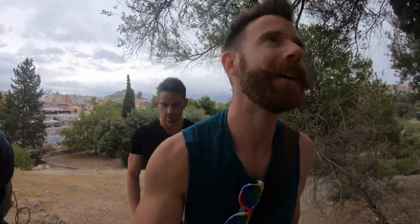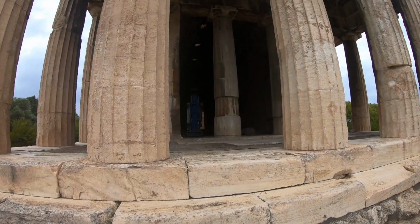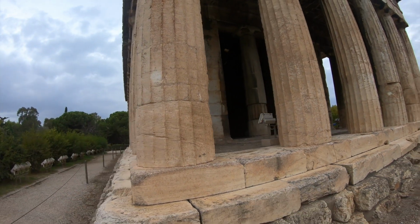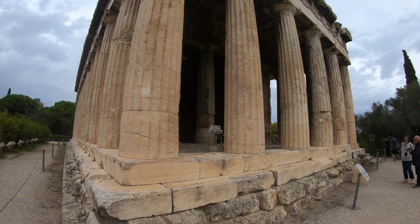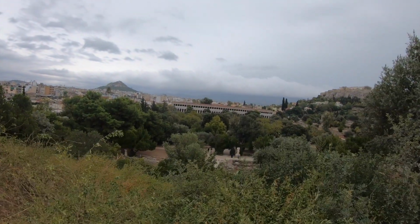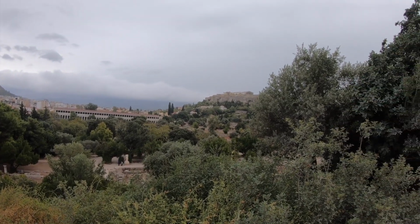Hephaestus, you club-footed divinity, we're coming for you. Around, see through to the 460 BC temple to Hephaestus. It's quite amazing. And the view down towards some of the more Roman settlements just below the Acropolis.